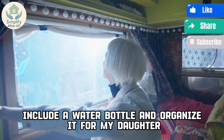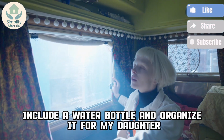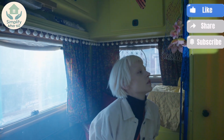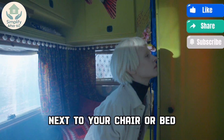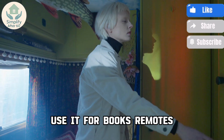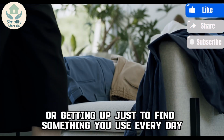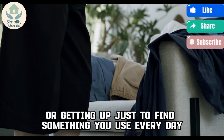Include a water bottle, pill organizer, reminder chart, and even reading glasses. Move it room to room, depending on where you spend your time. Next to your chair or bed. Use it for books, remotes, snacks, and phone chargers. No more reaching over or getting up just to find something you use every day.